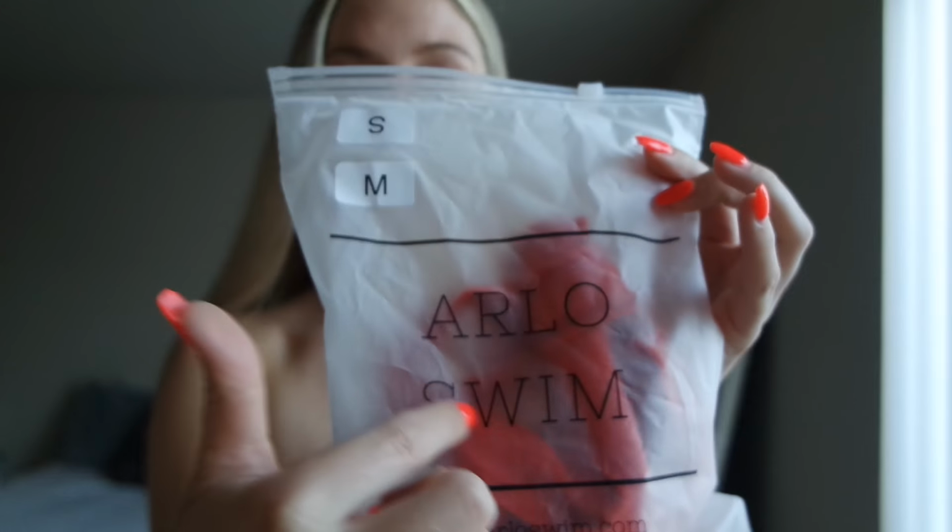I'm doing a lot of chit-chatting, so let's just get straight into this, and I will try everything on for you guys and show everything. It comes in this cute packaging. Obviously, it has the brand on there, ARLO Swim, or ARLO. One thing is, I would say I'm usually a 32B bra size, on the cusp of a B and a C.